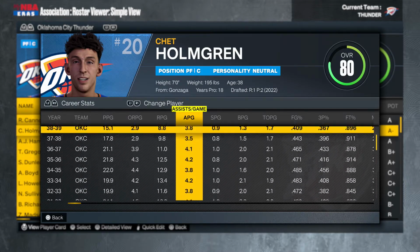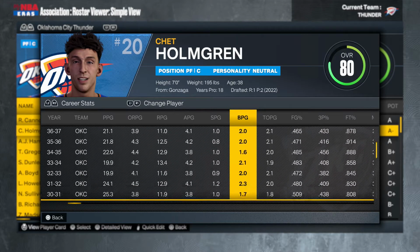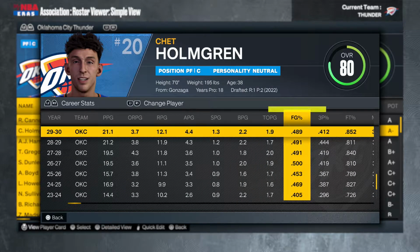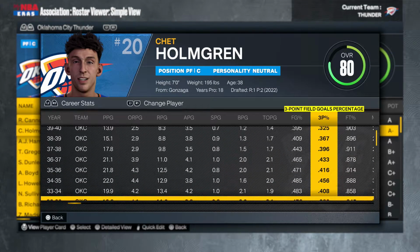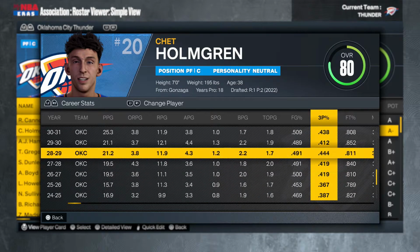Assisting, not great, 3 to 4 per game. Steals, I definitely thought he'd have more blocks. 2.3 was his career high, but he averaged 1.9, so a tick under 2. I think he's more comparable to Myles Turner in that department. Field goal percentage has always been iffy. He is a big man, but he's more of a perimeter player. 3-point percentages had some really nice years here. Over 40%, 44% this season.